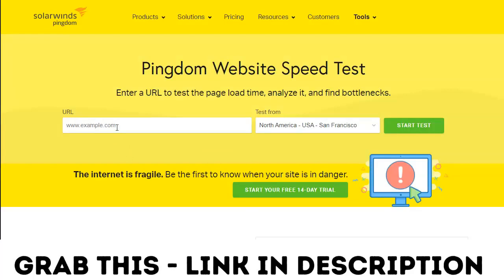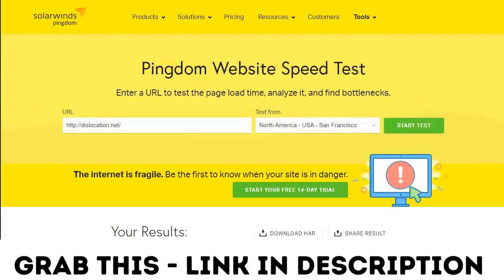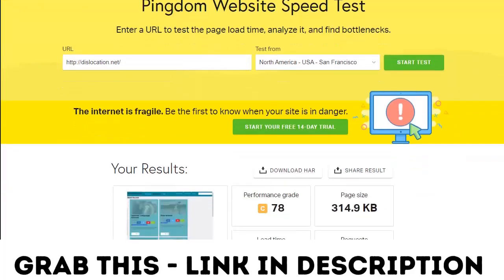And all you need to do is pop the URL for the site that you want to test in the URL field and click on the Start Test button. Now, we're using Pingdom to do this test because we found that Pingdom gives the most accurate results for WordPress site speed tests, and it does only take a few seconds to run. And once it's finished, we just scroll down the page a bit so we can see our full results.